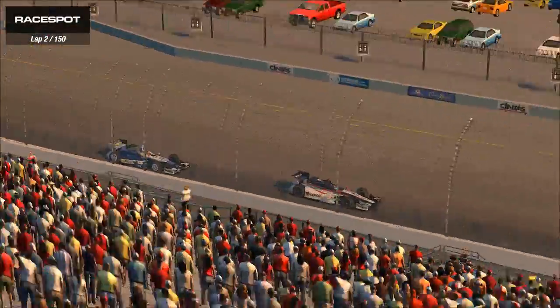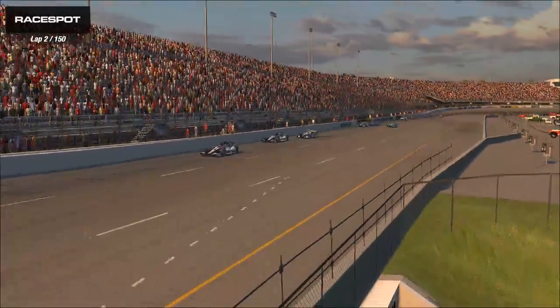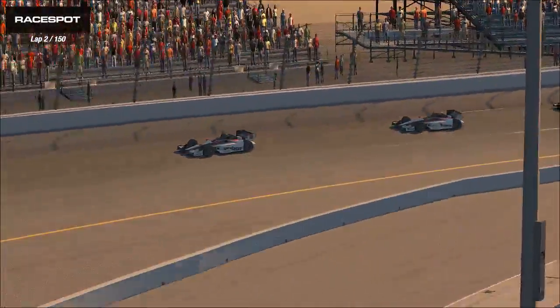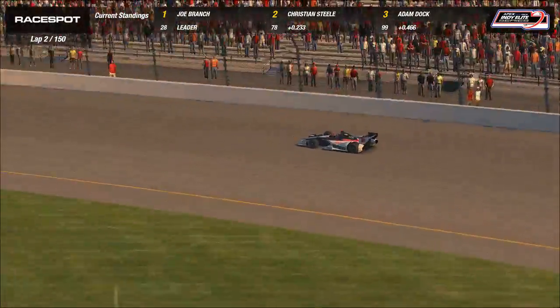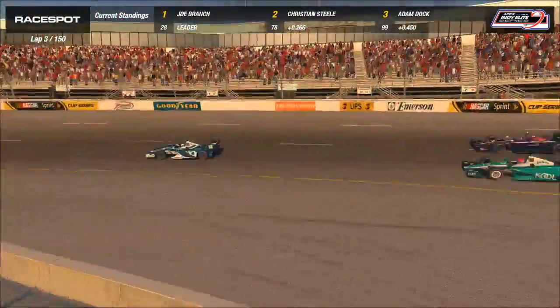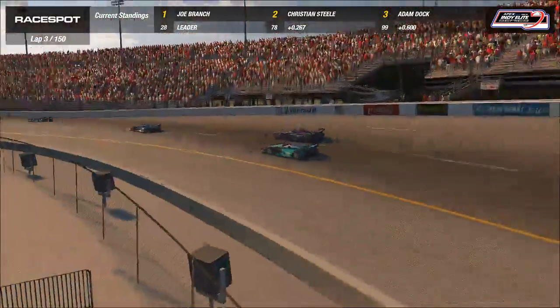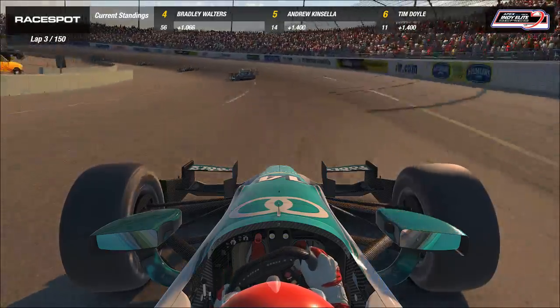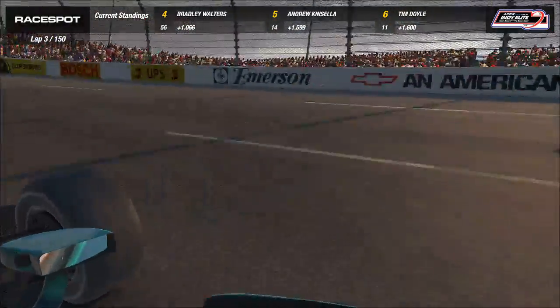Indeed it is, but out front, Joe Branch still leads the way right now as we're ready onto lap number 2 of this event. Branch leads the way, Steele in second, Doc in 3rd place, Kinsella. Tim Doyle now on the outside through turn number 2, and Tim Doyle is already showing how strong he can be in this one as you ride on board with Kinsella.